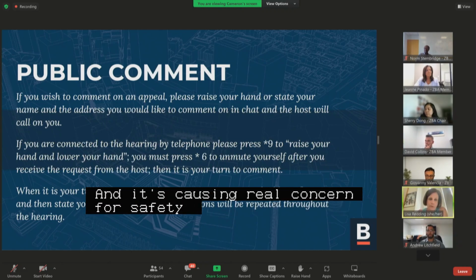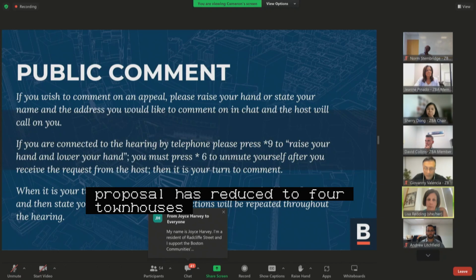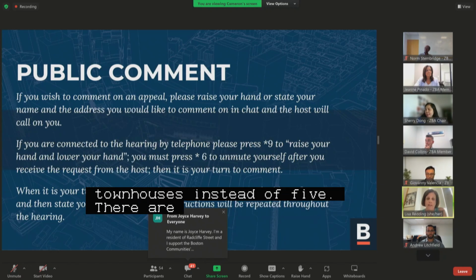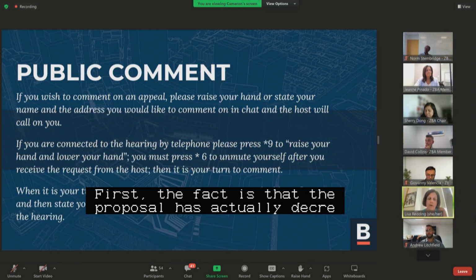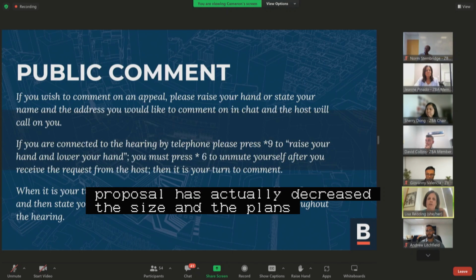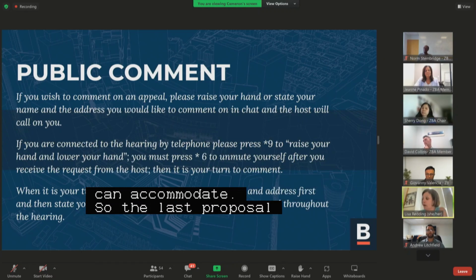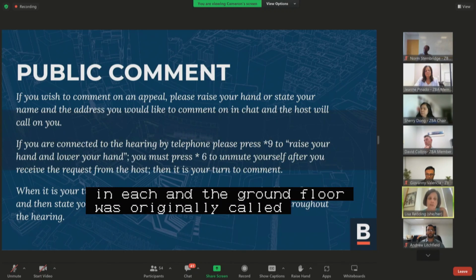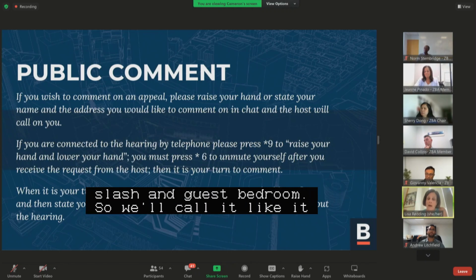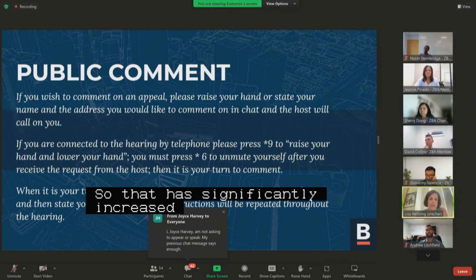Again, though the proposal has reduced to four townhouses instead of five, there are glaring problems still with this proposal. First, the fact is that the proposal has not actually decreased the lot size, and the plans for this construction have actually increased the number of residents that each townhouse can accommodate. So the last proposal of five townhouses had three bedrooms in each, and the ground floor was originally called an office/guest bedroom. So we'll call it like it is, a bedroom. So five townhouses had three bedrooms. Now it is four townhouses with four bedrooms. So that has significantly increased the number of people who can live in each unit.